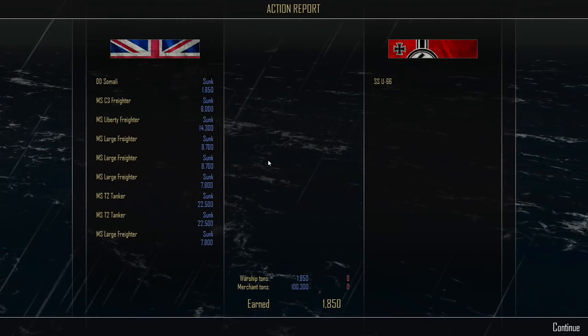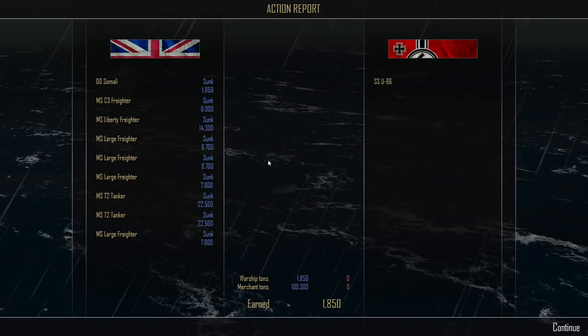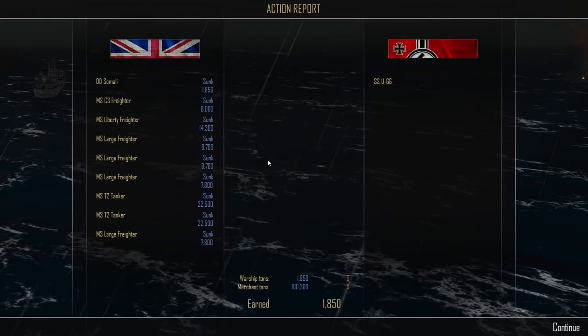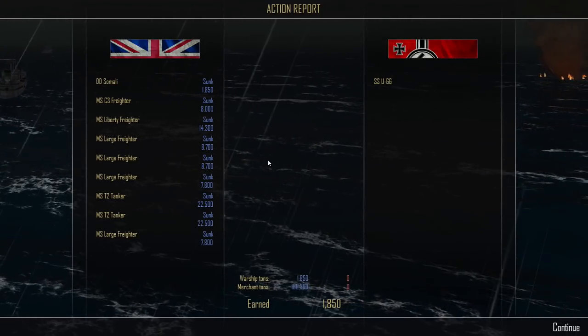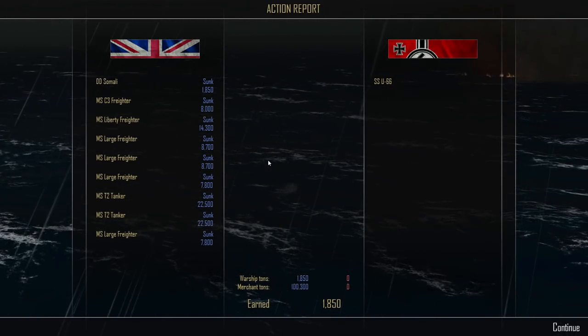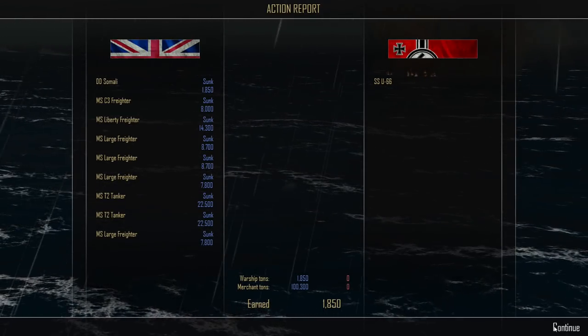Brilliant. So U-66, fresh out of resupply in port, has sunk the destroyer Somali eventually for 1,850 tons. C-3 freighter, Liberty freighter, large freighter, large freighter, large freighter, T-2 tanker, and large freighter sunk for 100,300 tons. Nice.